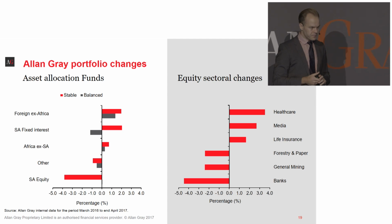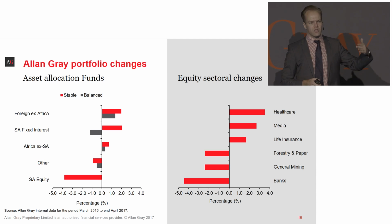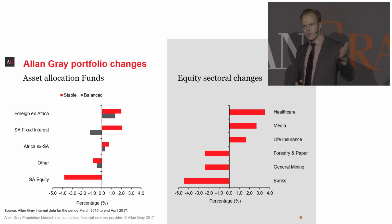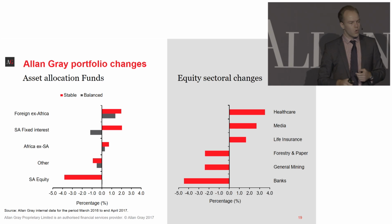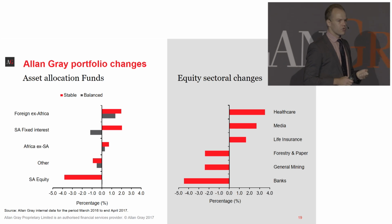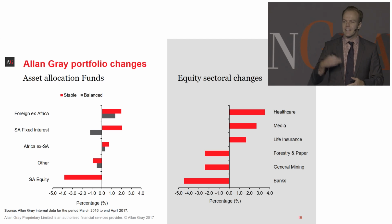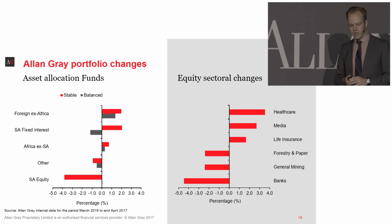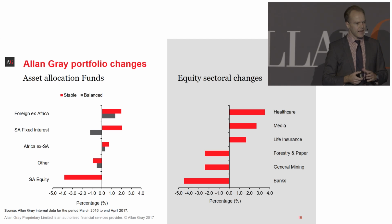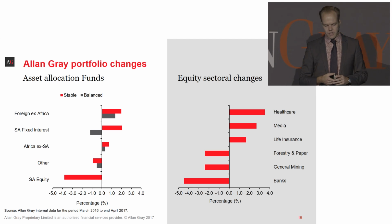over the past year? If you cast your mind back to a year ago, the Rand had sold off after the first change of finance minister, and the Rand was slowly improving as 2016 progressed. We used that opportunity of a strong Rand to buy additional dollars for the portfolio. So we made additional investments into the Orbis as well as the African portfolios. And you can see that there with the foreign ex-Africa and the Africa excluding SA sections.